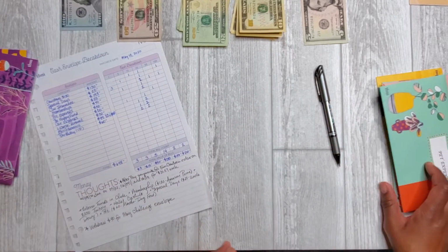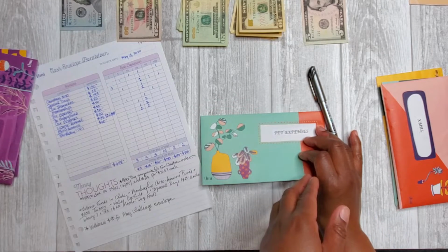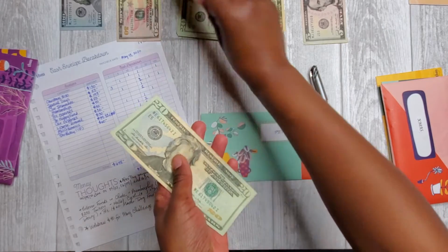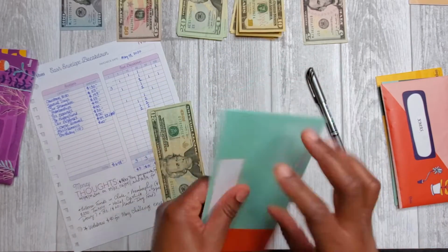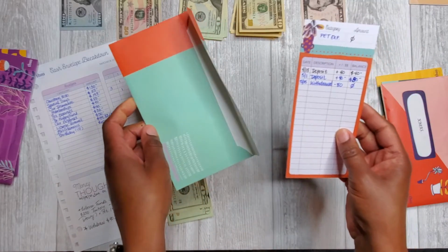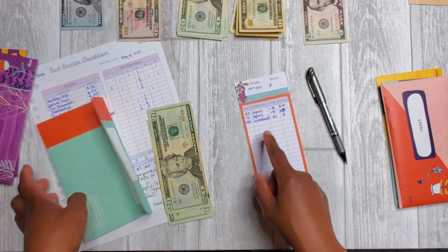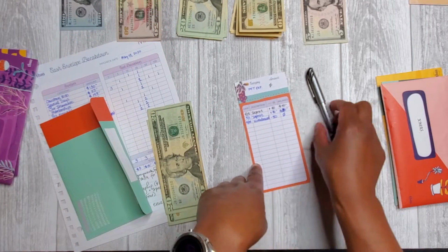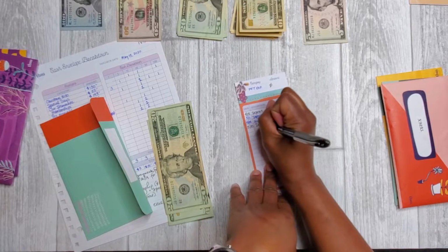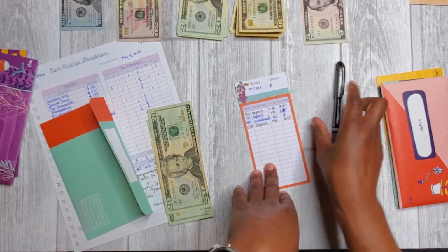All right, then we have pet expenses. And for pet expenses, I have set aside $40, 2 20s. 1, 2. And as you know, I withdrew all of my money when I did my payday budget because I needed to purchase some dog food. I'm zeroed out, but adding this back in starts up my deposits again. And now we have $40 in that envelope.